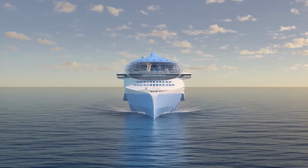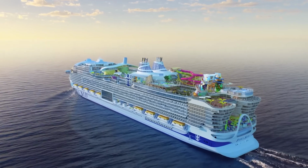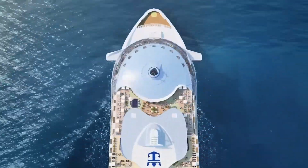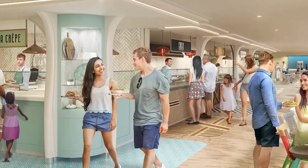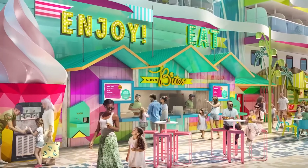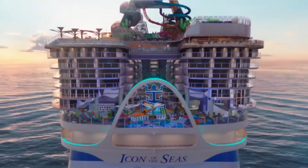What's next in making an Icon? When it comes to creating the world's best vacation, food is at the top of the list. Stay tuned for a behind-the-scenes look at what it takes to create more than 20 restaurants all at once.